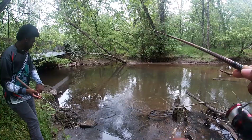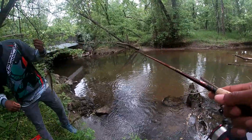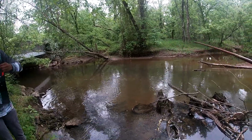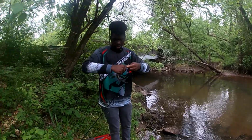Let's get it. What is that? What's it called? Fall fish. No, that's creek. No, that's fall fish. Damon got a fall fish. That's one species for both of us. Man, that was a pretty good sized bait though.